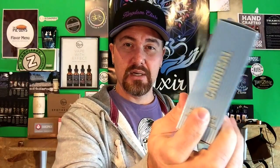The second flavor here is Saturnalia. Okay, and that one is smashing melons and tropical fruits colliding in a single vape. Really good and surprising flavor for me. We're going to go through that one too. And the next one is Carousel. Love the boxes. These are really badass. Exquisite candies and sherbet come together in this fantastic vape. So let's start with that one.